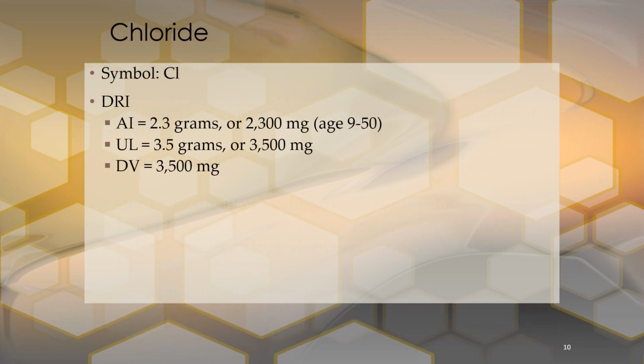Chloride is an essential electrolyte in the human body and plays a crucial role in various physiological functions. The recommended dietary intake, or RDI, for chloride is not given as a specific value, but it is generally considered to be met through the consumption of a balanced diet. The RDI for chloride is usually not provided separately because it is closely related to the intake of sodium, and most people typically get an adequate amount of chloride from their regular dietary intake.